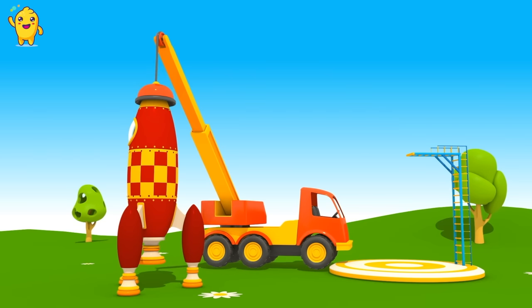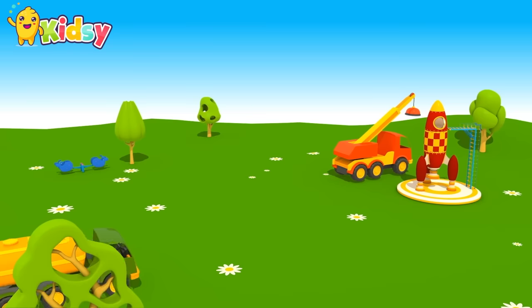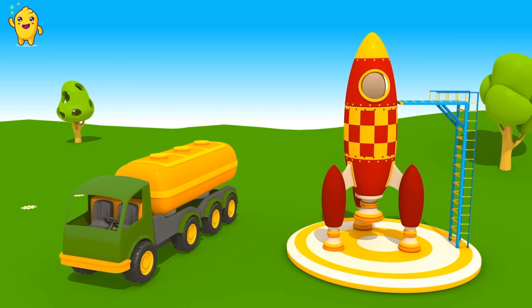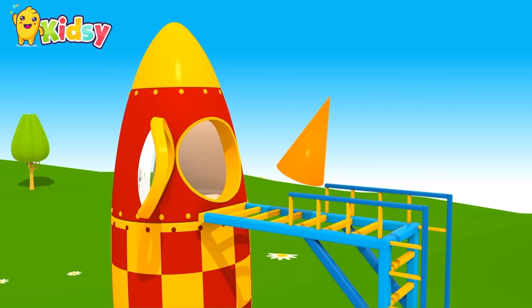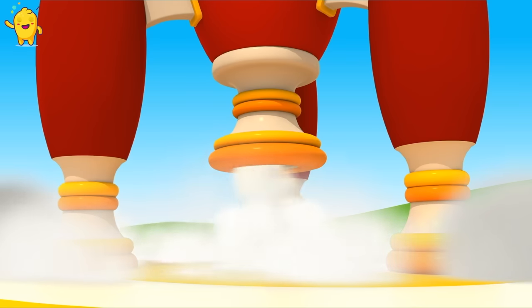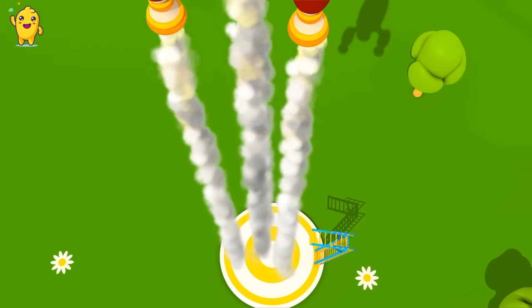Look. The crane puts the rocket on the launch pad. Now, let's fill the rocket with fuel. Astronauts, get aboard! We're ready! 3, 2, 1, take off! The rocket flies into space!